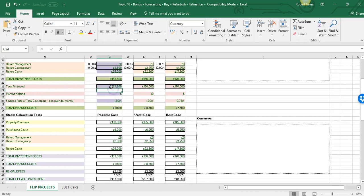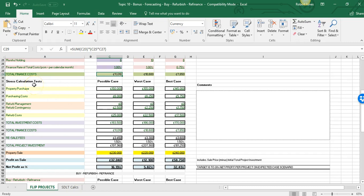So now what we've got is a total investment amount. Assuming that's all leveraged, even if it's using your own money, you need to allocate something to it. How long the project is going to anticipate taking, and then your rate of interest per month, and that'll give you here your total finance costs. As we move down the sheet, we then start to look at stress calculations.